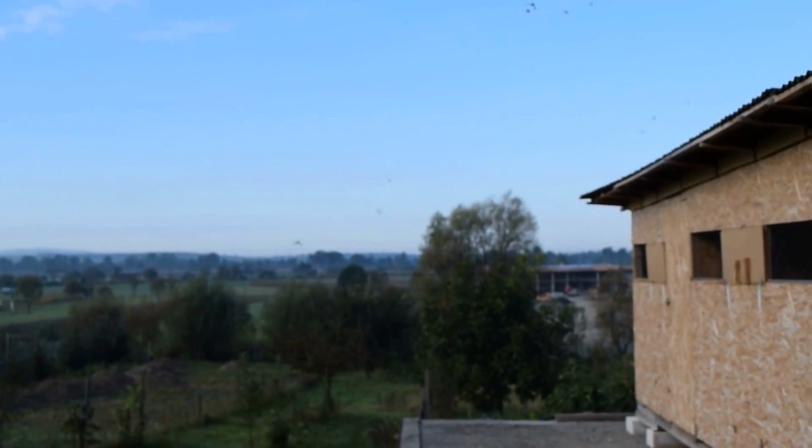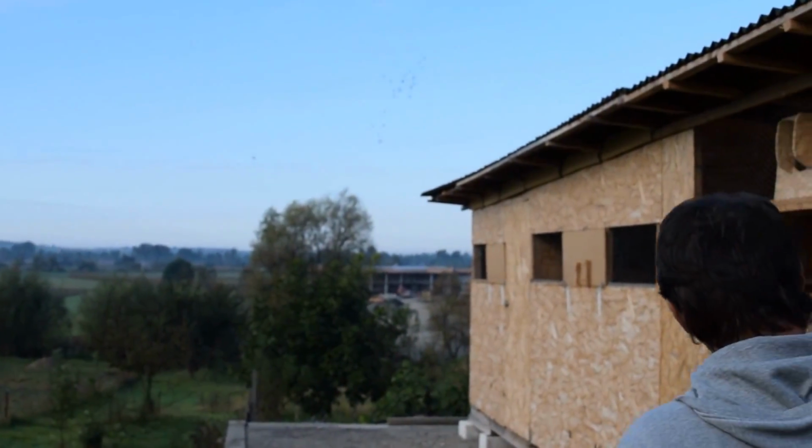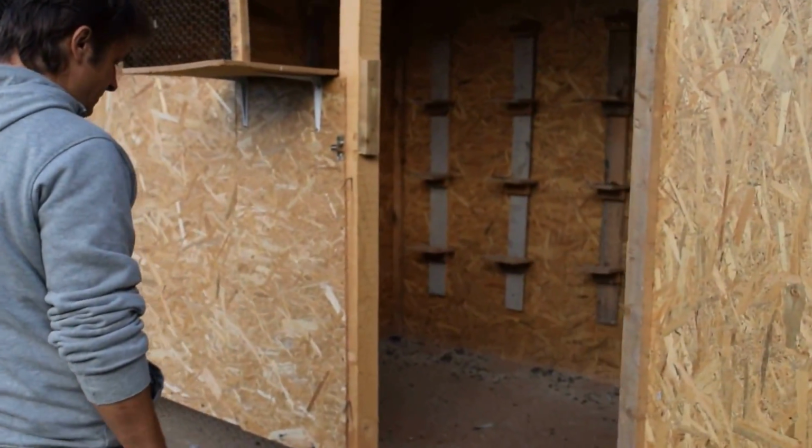So one by one we come out of the loft. Let's see if there is anyone else. That's it, the birds have left the loft.